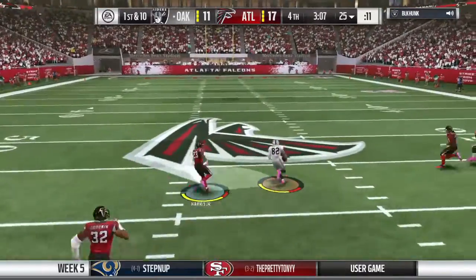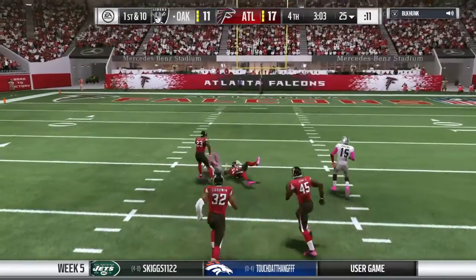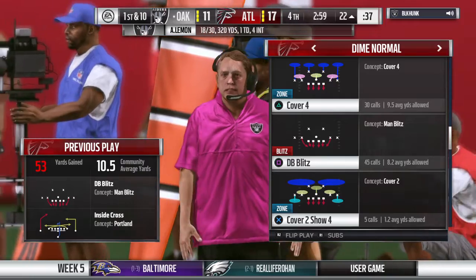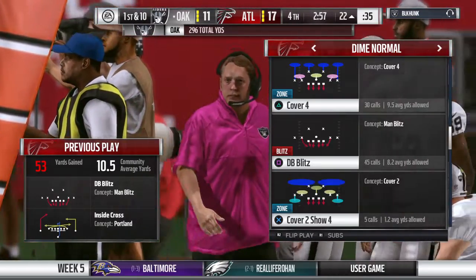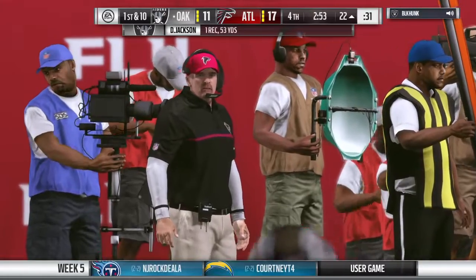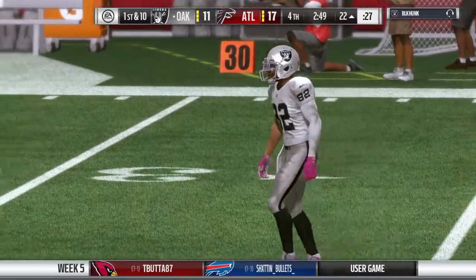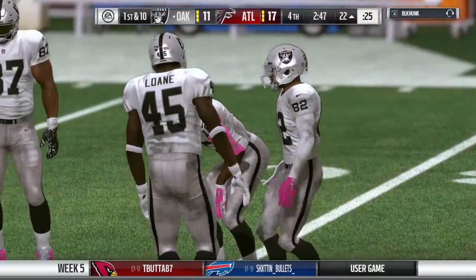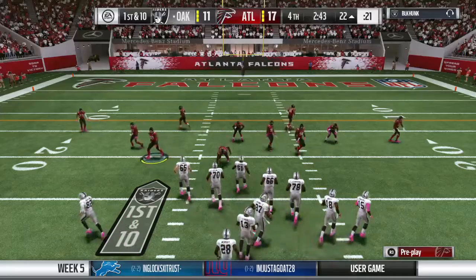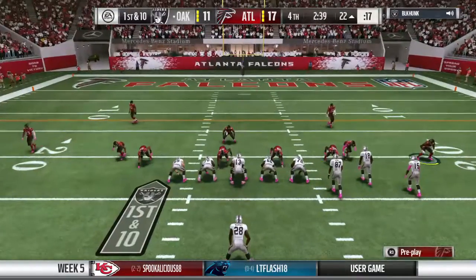Trying to shake off the interception. He'll look to throw. And all the way down to the 22-yard line. A big play there on the catch and run. 53 yards. And let's see what the defensive coordinator may have up his sleeve here to try to get this final last stand and win this football game.